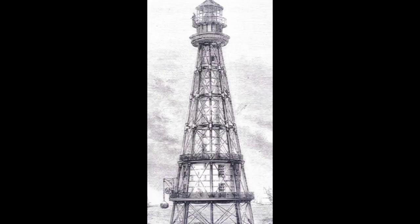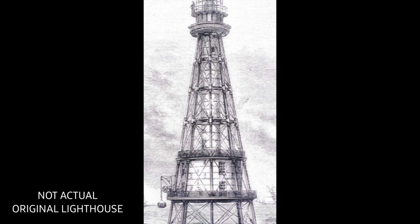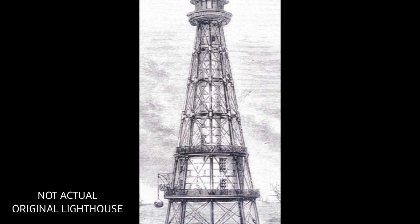It was an octagonal wooden tower that rested on pilings in the lake, and because it was made of wood, the bottom of the tower rotted within 4 years of being built and caused it to lean. The original lighthouse would be torn down, and a new square-shaped, one-story structure was built on iron pilings in 1855.